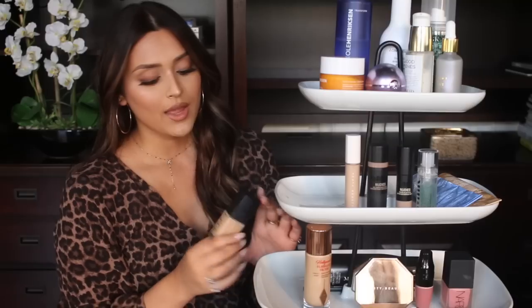Now next, let's talk about coverage products. So number 1 is the Nars Sheer Glow Foundation, and I have the color medium 3 Stromboli, and this was actually the first higher end foundation that I ever purchased.